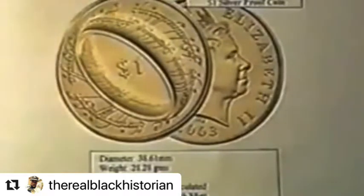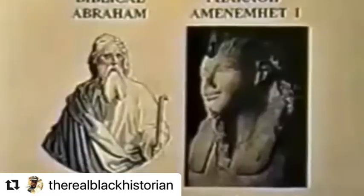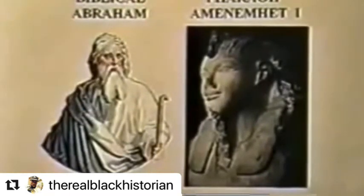Number 22, the covenant that the biblical God gave to Abraham was a promise to make his name great and to make for him a great nation. Today, Great Britain is the only nation called great. In Hebrew, the word Britain literally means land of the covenant, and British means man of the covenant. How on earth did the Hebrew throne of ancient Egypt and Canaan end up in Great Britain under Queen Elizabeth II?